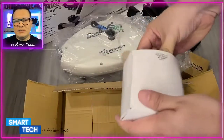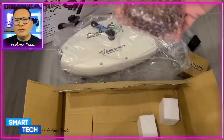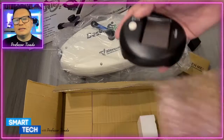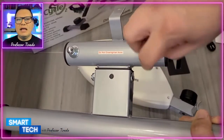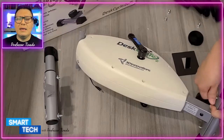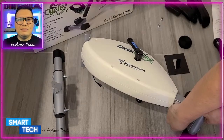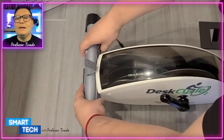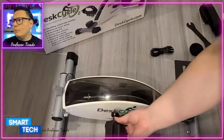It has this LCD screen where you can see how much pedaling you are doing under the desk. This fits well under desks that have clearance of about 27 inches. And the LCD that you just saw, you can not only mount it onto the bike, but if you wanted to, you can also put it on your desk so you don't have to lean over to see what the resistance is or how much you are actually pedaling.